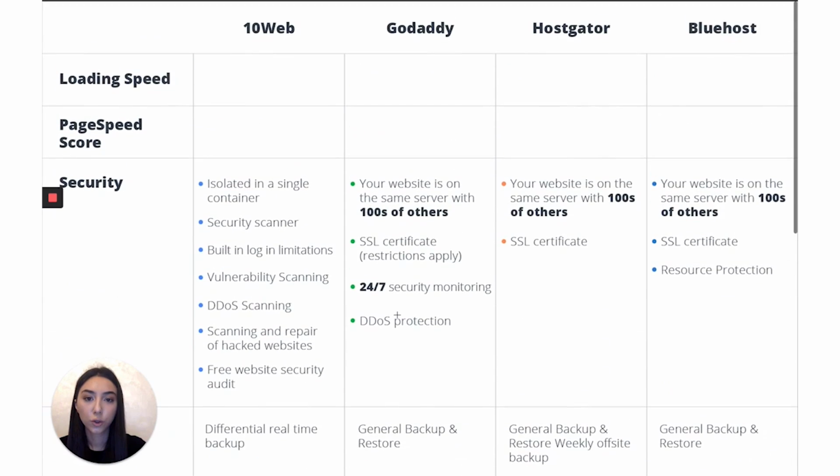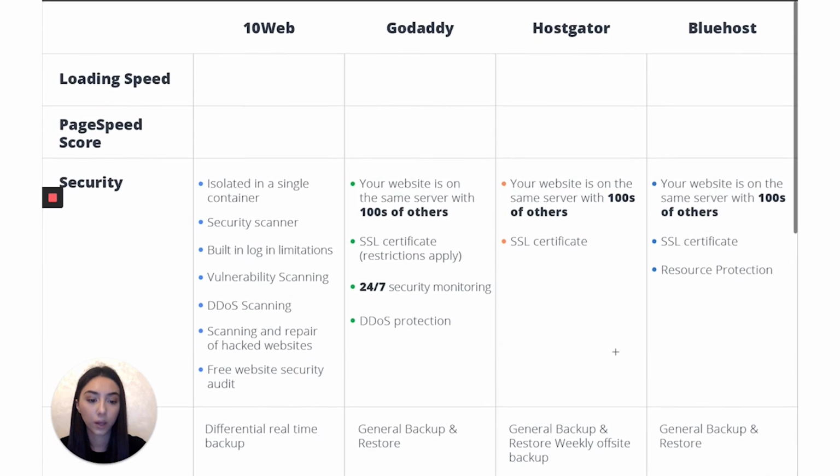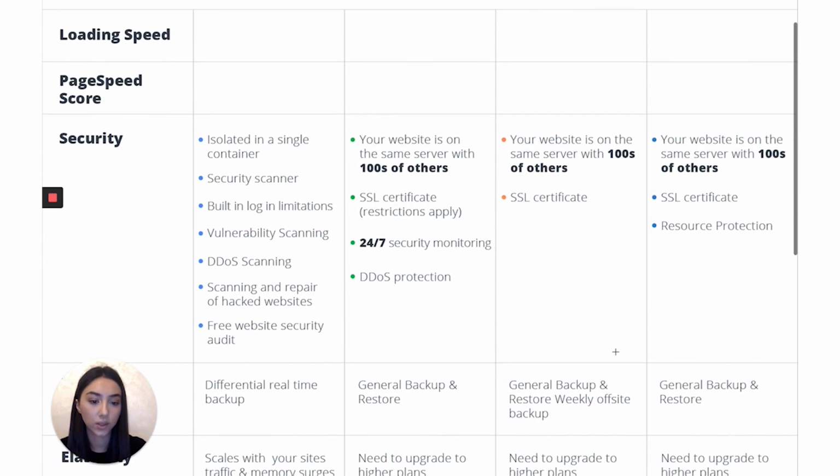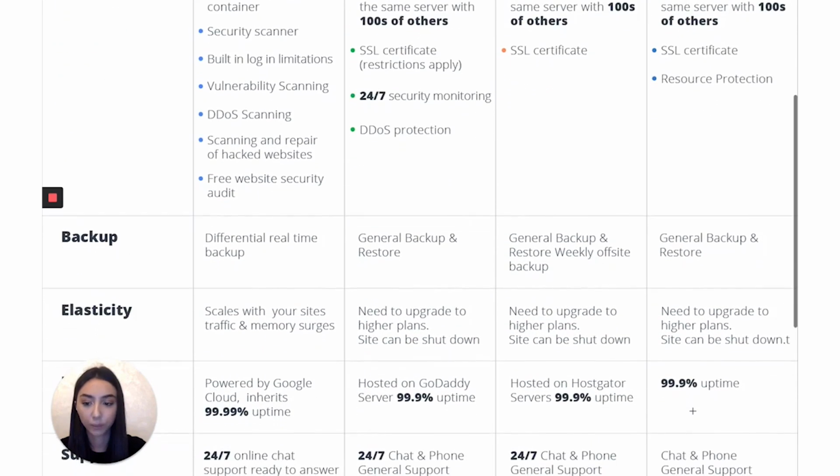Now moving on to GoDaddy, you get just a regular general backup and restore. Same with HostGator and BlueHost. You just get general backup with HostGator and restore weekly offsite backup. And with BlueHost, it's just a general backup and restore.